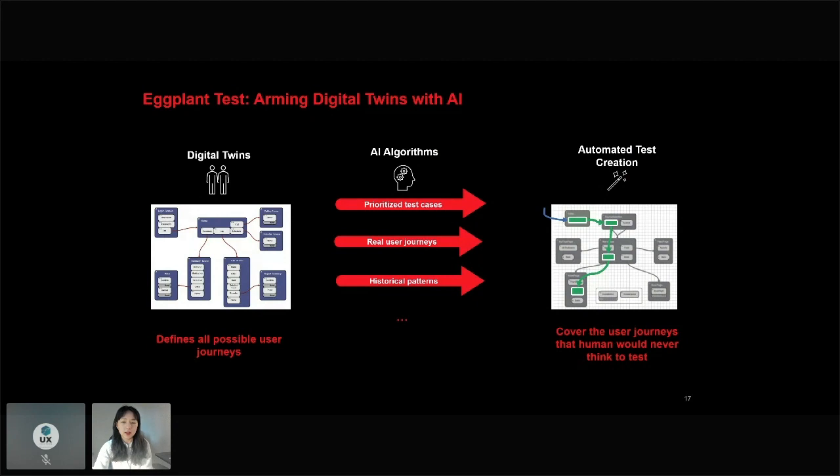And this is how Keysight Eggplant works. Based on real user journeys and a set of AI algorithms, Eggplant can intelligently create and auto-generate the next best test cases to execute.